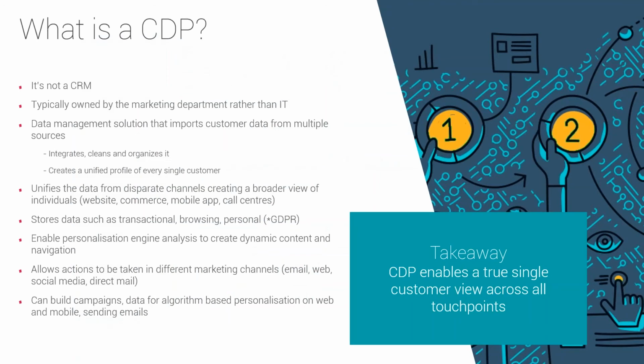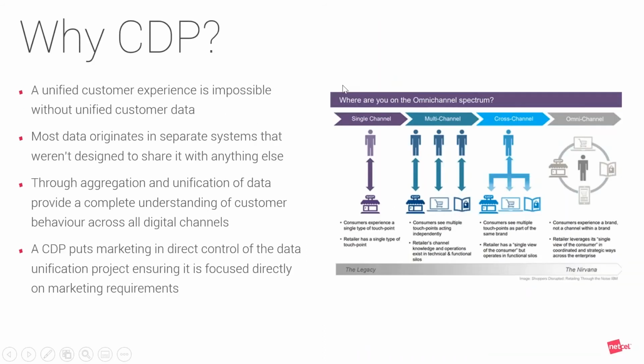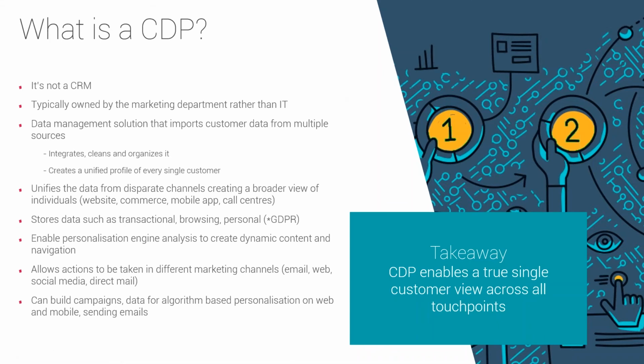But what is a CDP? So a CDP is a data management solution that imports customer data from multiple sources, integrates that data, cleans it, organizes it, and creates a unified profile of every single customer. CDPs can take that structured data and push it out to other MarTech platforms to enable advanced customer-centric functionality like personalization. They provide real-time, self-service access to customer data from a variety of sources, bringing together online and offline transactions and behavior. What this does is allow you to access and analyze everything you know about your customers, allow you to do more with your data and personalize your marketing strategy in ways that just previously wasn't possible.